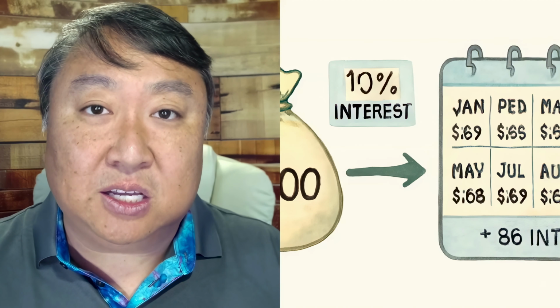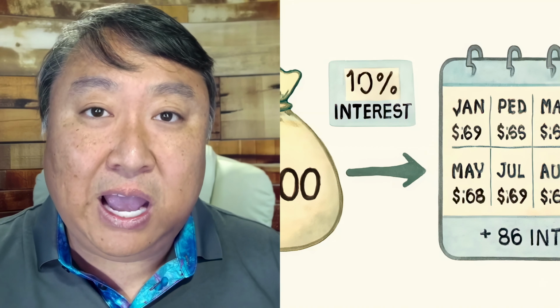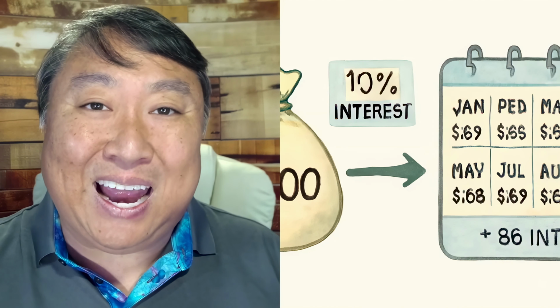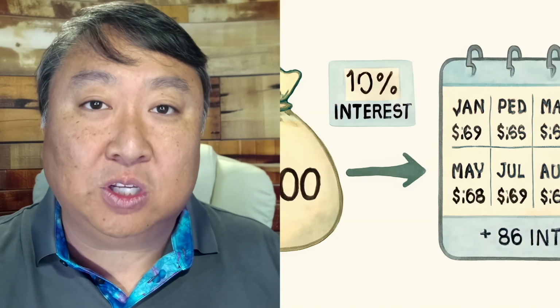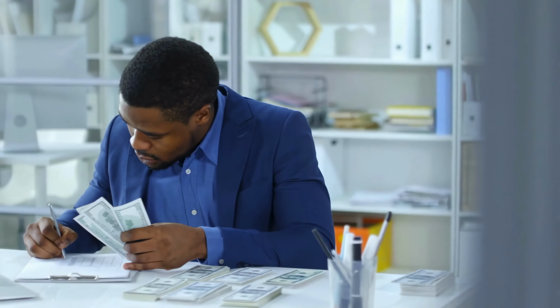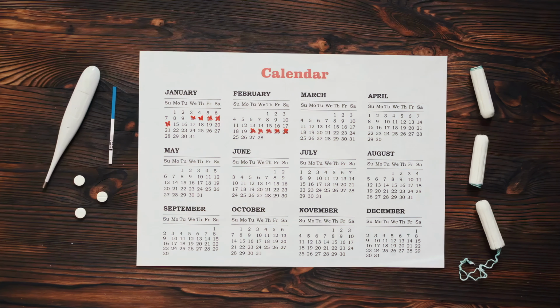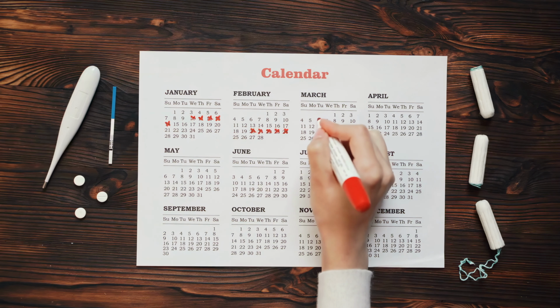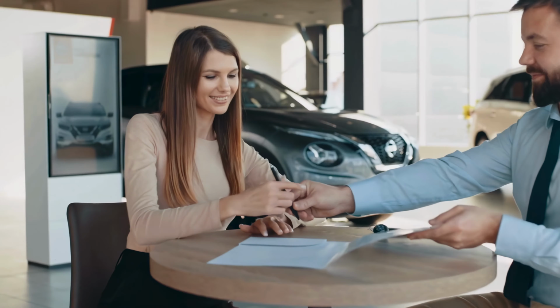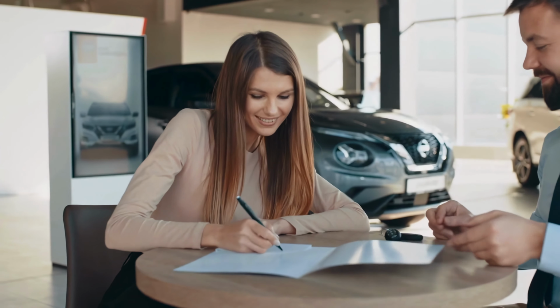Let's break down the costs. If you get a $1,000 loan at 12% interest for 12 months, your monthly payment would be about $89. Over the course of the year, you'd pay about $65 in interest, and at the end, you'd get $1,000 back. So essentially, you're paying $65 to build 12 months of positive payment history. When you think about how much a 30 or 40 point credit score increase could save you on a car loan or a mortgage, that $65 is a bargain.